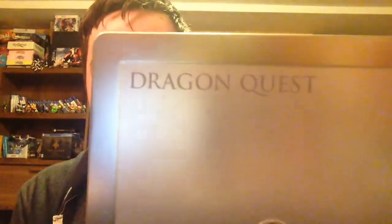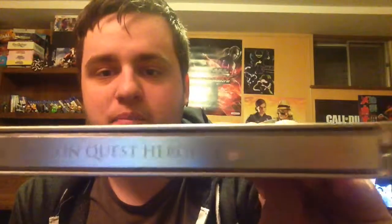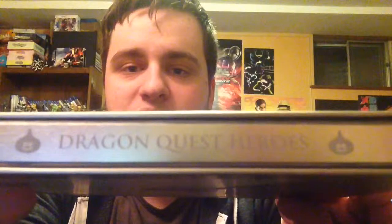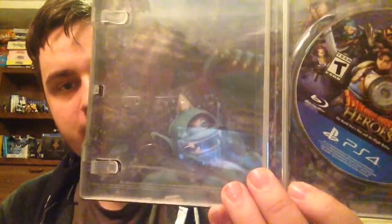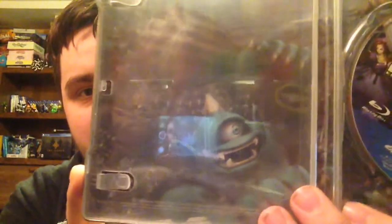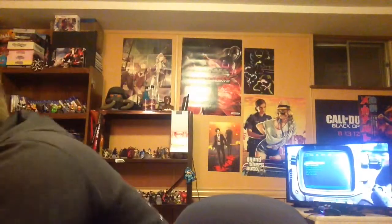It says Dragon Quest on the cover, but on the spine, oh, if we can get it to, there we go, Dragon Quest Heroes with the slimes on the side, and then on the inside, I guess actually it is embossed, because you can kind of see when I move it very slowly. I know it's really, really reflective, and you see all my Disney Infinity characters. Yeah, I guess the slime is actually embossed. Yeah, that's a super, super awesome Steelbook.